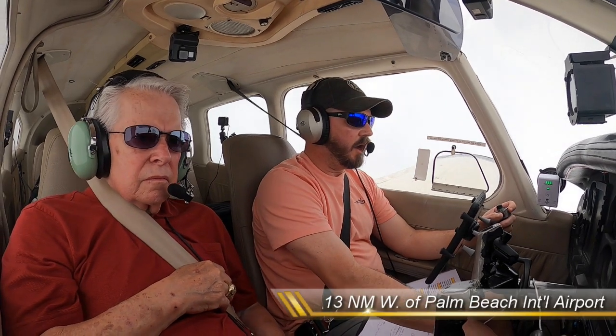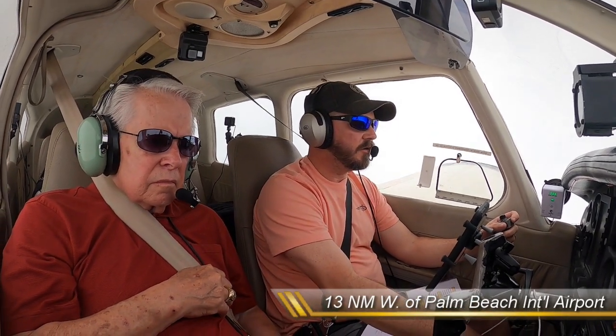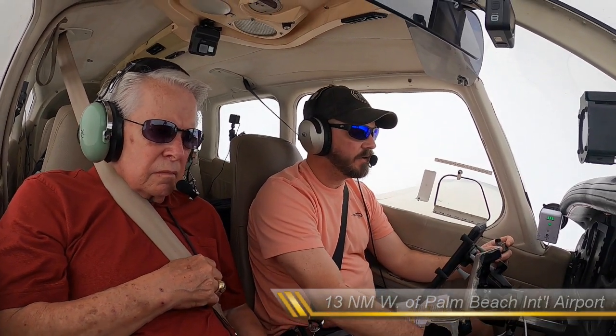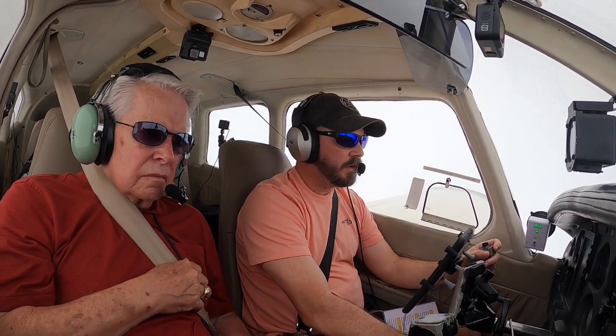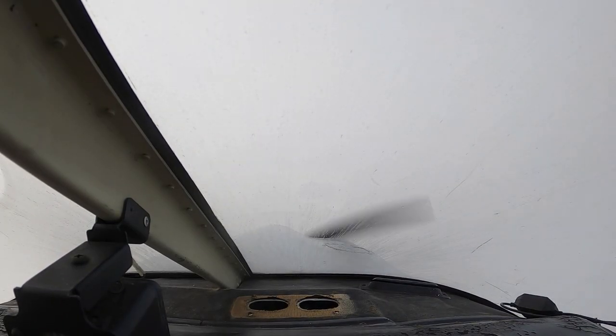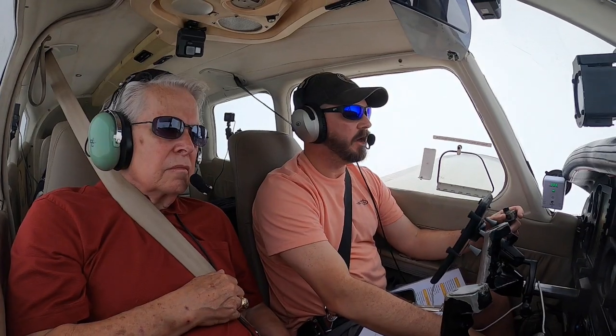877, go ahead. Approximately 13 miles west of PBI at 6,000. Tops are about 7,000. We've got light precip and light chop. 877, roger, thank you. We'll be out of it in a minute.